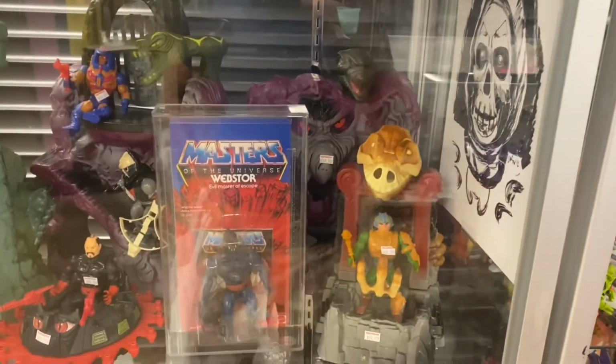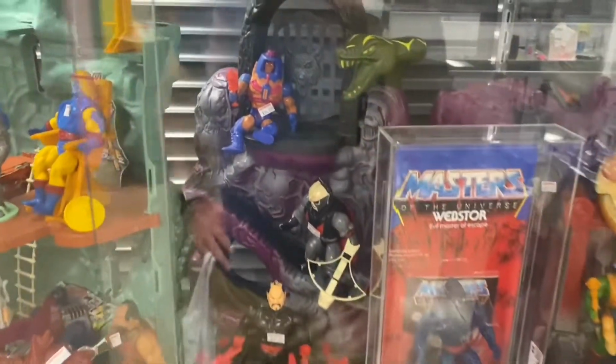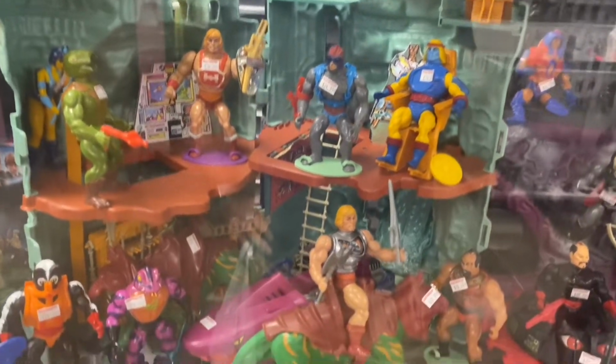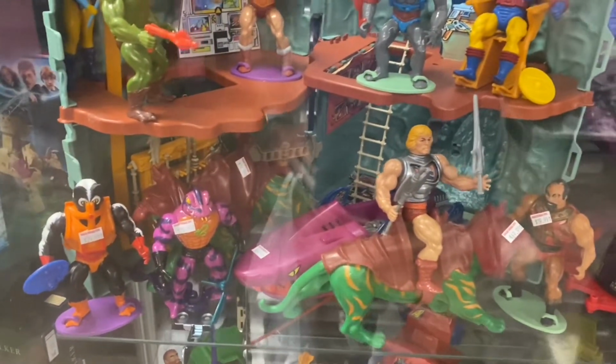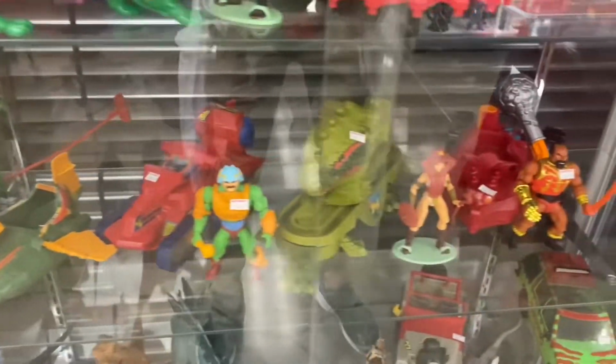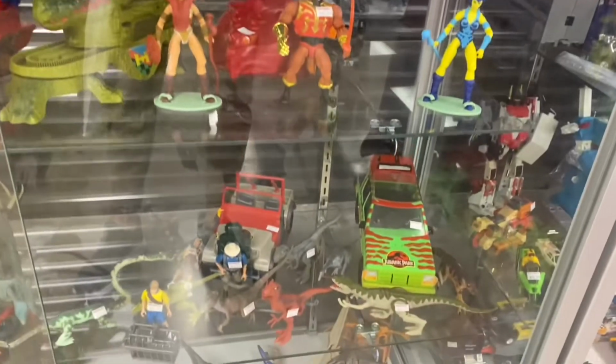There's a cool Castle Grayskull there in the back. Here's some loose and a carded web store. But I mean, here's some loose MoTU, quite a few. There's a Snake Mountain playset. I remember I have that one. I still have a cool photo of that one as a kid when I opened that up for Christmas. Tongue Lasher loose. He's my favorite MoTU figure when I was growing up, because he's purple and that's my favorite color, but I love Tongue Lasher.